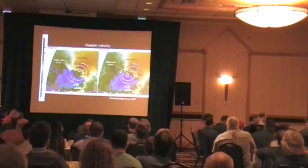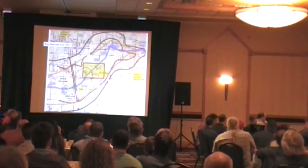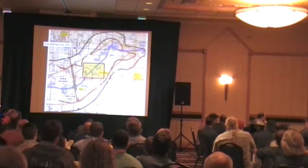This thing was probably going around 55 miles per hour at this point. A lot of vortices inside there. It is something so complex I can't understand it. I'm going to talk just a little bit about what happened to Tim here.